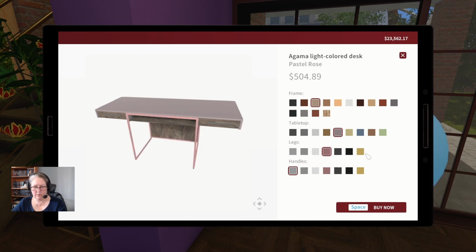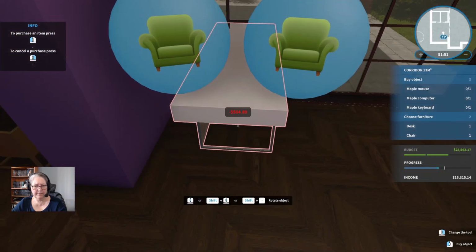Alright, fine. Oh god, no. Not that. Not that. Alright, we'll do a nice staid color. We'll mix it all the way through.